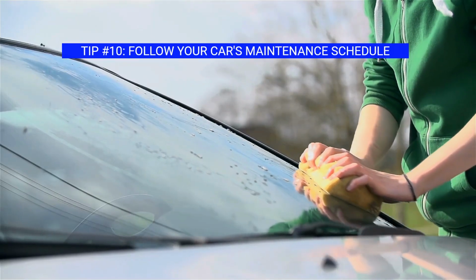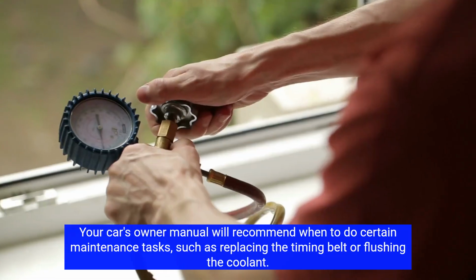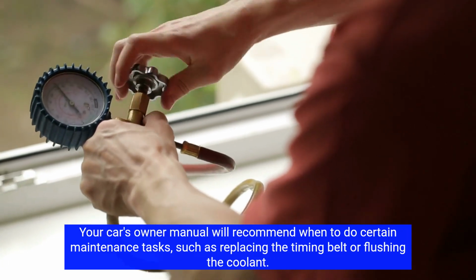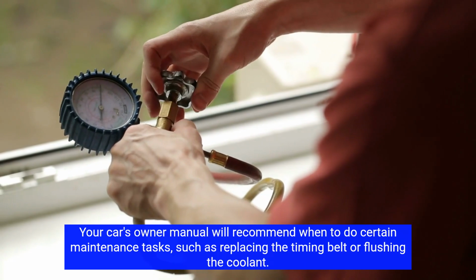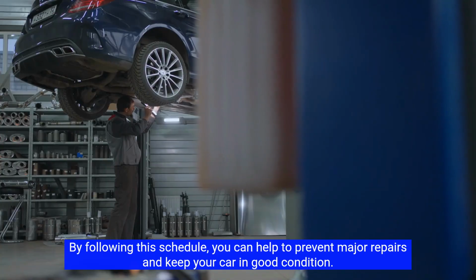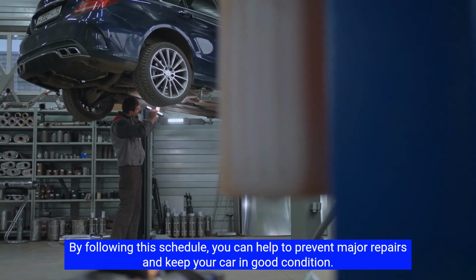Tip number 10. Follow your car's maintenance schedule. Finally, make sure to follow your car's maintenance schedule. Your car's owner manual will recommend when to do certain maintenance tasks, such as replacing the timing belt or flushing the coolant. By following this schedule, you can help to prevent major repairs and keep your car in good condition.